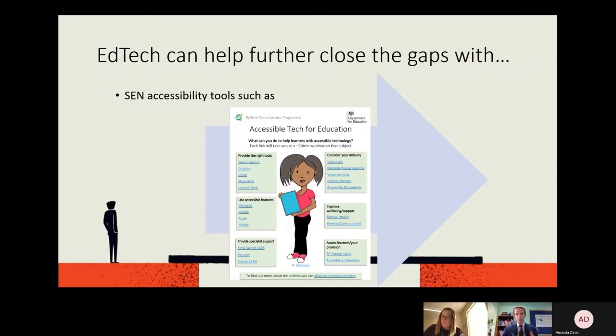So obviously you've got things like text to speech through things like Immersive Reader. You've got dictation for the students who really struggle with getting down in handwriting what they can easily say in words. You've got things like enabling screens to make words visible for those who have impaired vision. Similarly, enabling students who've got impaired hearing to access learning.